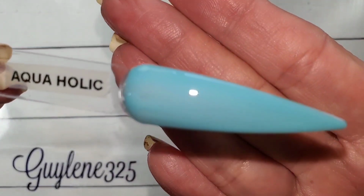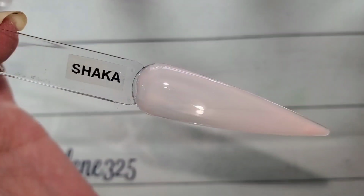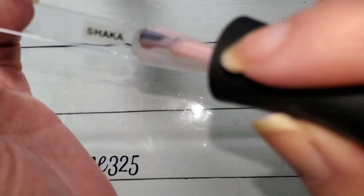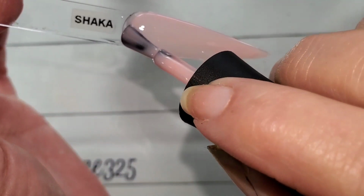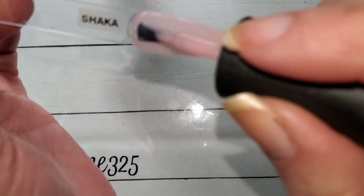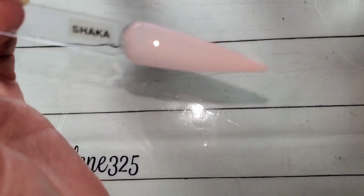Aquaholic, 2 coats. Again, with the focus. Is that Shaka or Shaka? Shaka Shaka? Shaka Khan. Is she from San Francisco? I don't know.